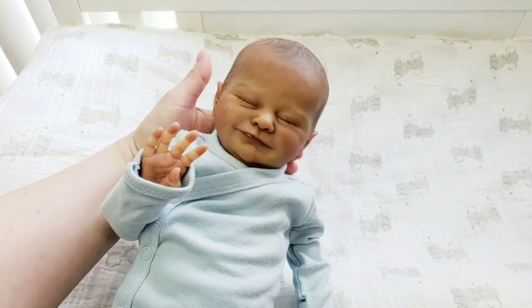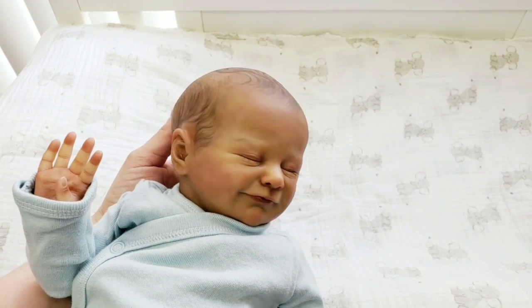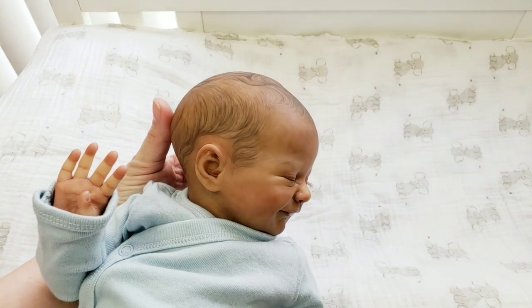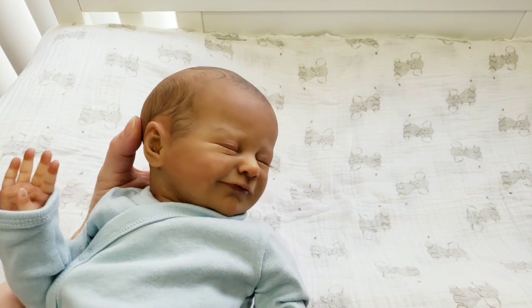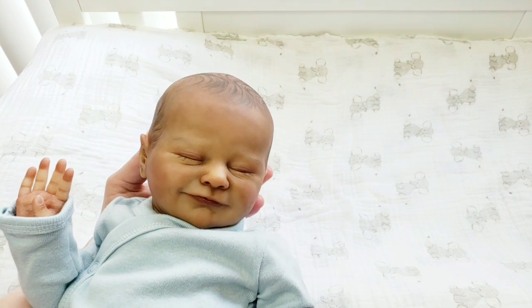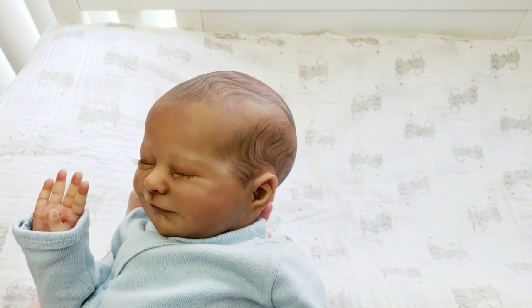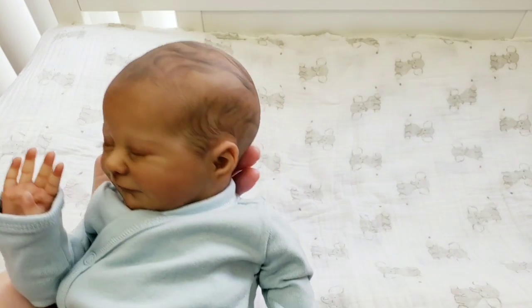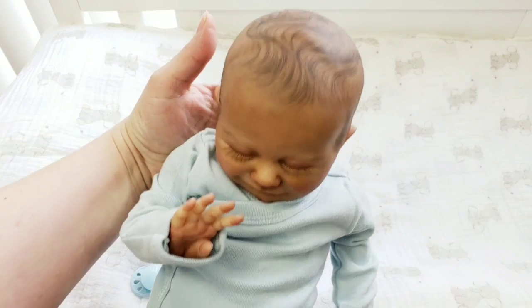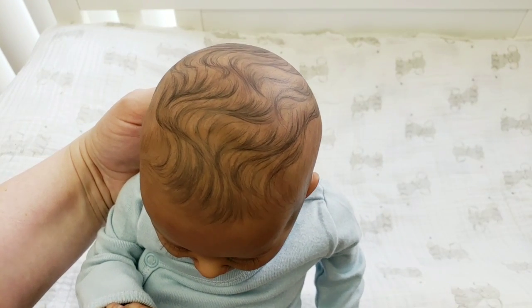So there is my amazing, I'm trying to get him where you can see him better, my amazing Jasper. Look at that hair, guys, and just that profile. Isn't he just scrumptious? He really, really is. He's just a smiling little guy. And that hair is absolutely amazing. I did tell her I wanted a little bit of a wave, if at all possible. And look at that. Isn't that amazing?